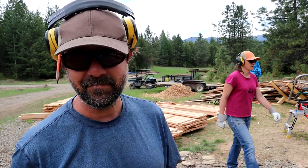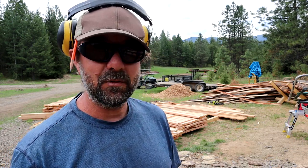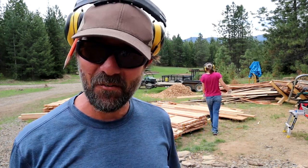For you, I can't answer that. I think if you're somebody who likes working with your hands and the satisfaction of turning your own trees into your own lumber, then definitely. If not, it's kind of a pain in the butt, really. It's a lot of work. Some days we're not sure what we're doing or why we're doing this.